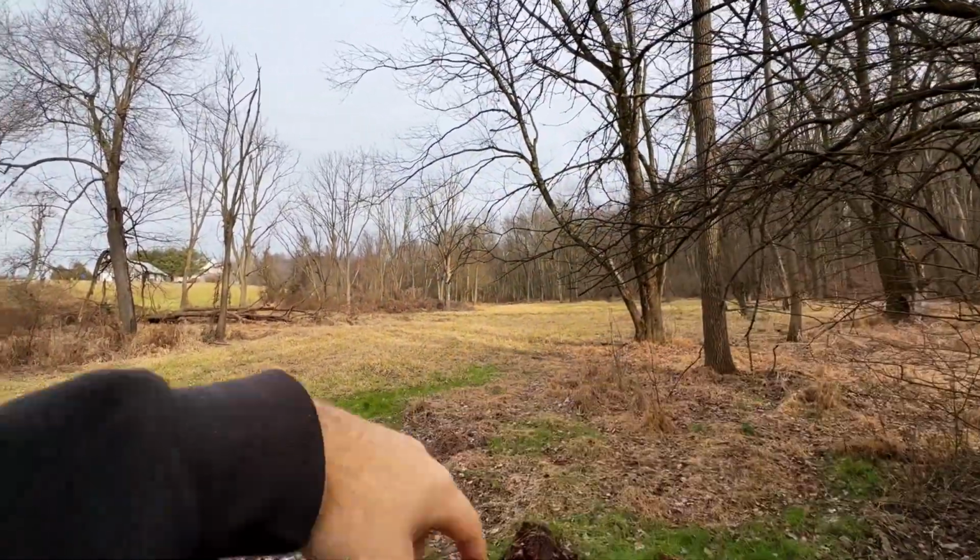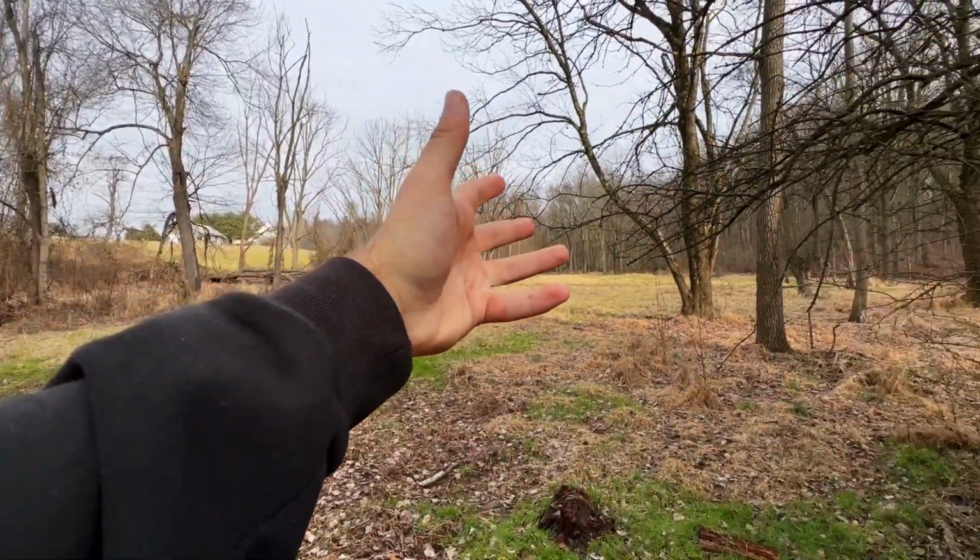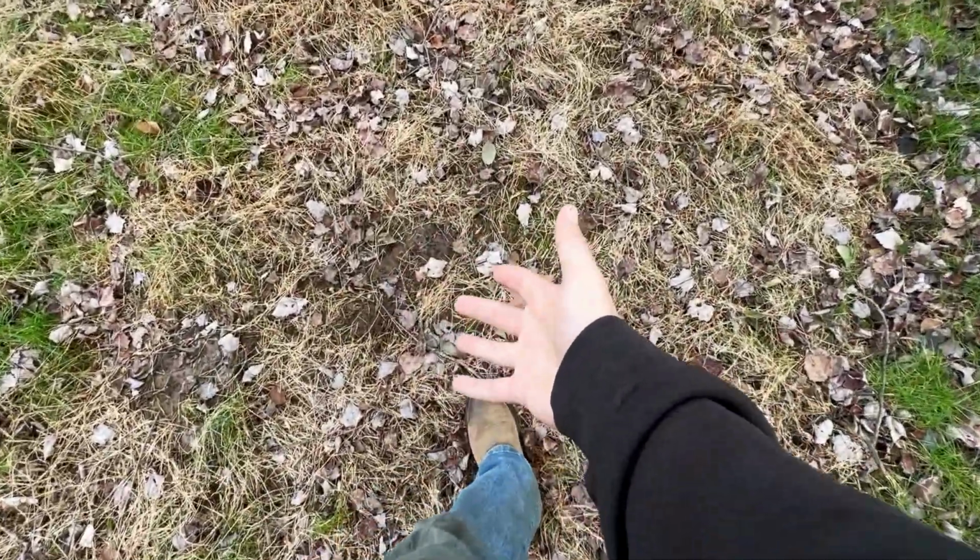And then they can come down, frequent this area in the rut. Does are bedding down here. Hopefully we have a good scenario then. I know bucks are down here because we got scrape and scrape and scrape. Obviously they were from a while ago, but they're visiting. I know that for a fact.